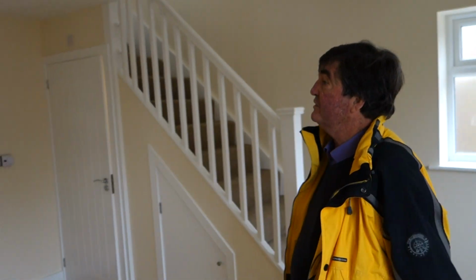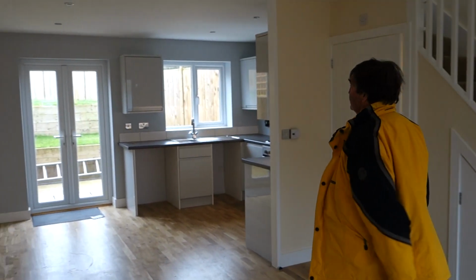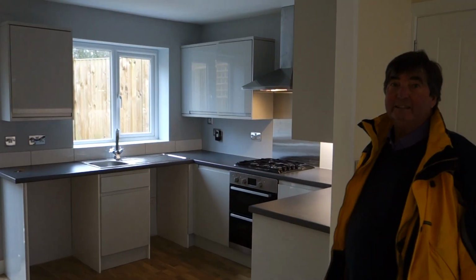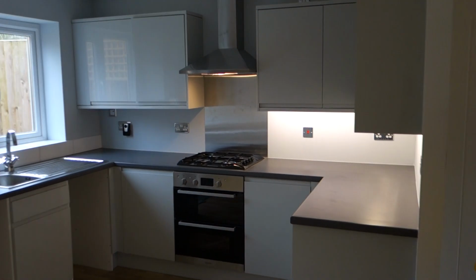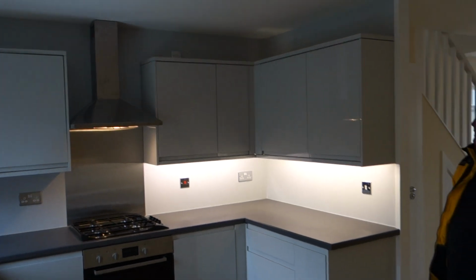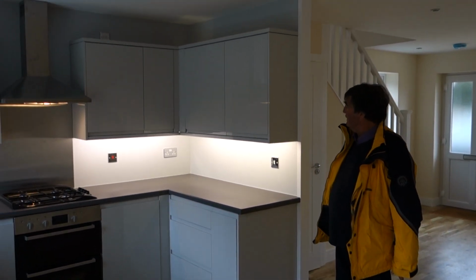And here is the finished version of my new build, and welcome to have a look. Come on in. As you can see straight away, we've got an open plan lounge and diner. And we've got our lights in the ceiling, all beautiful and so on. And then you come round to the kitchen, which is this Dove gloss finish, offset with the chrome sockets and so on.